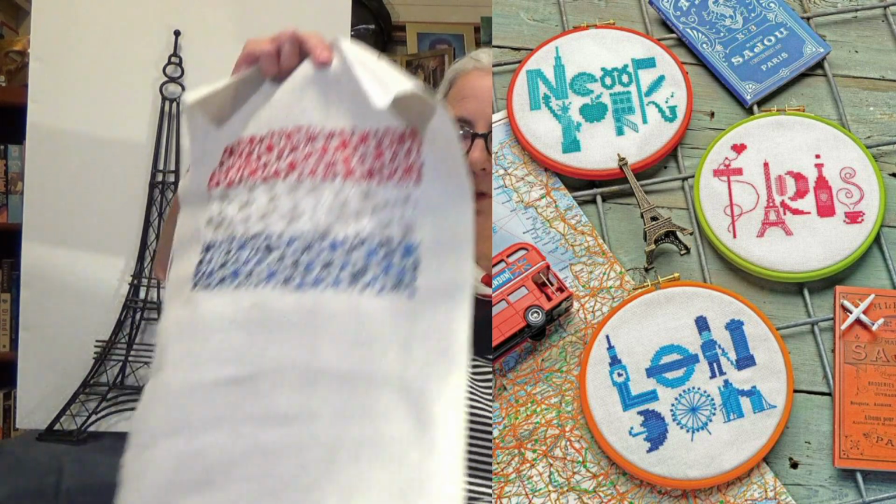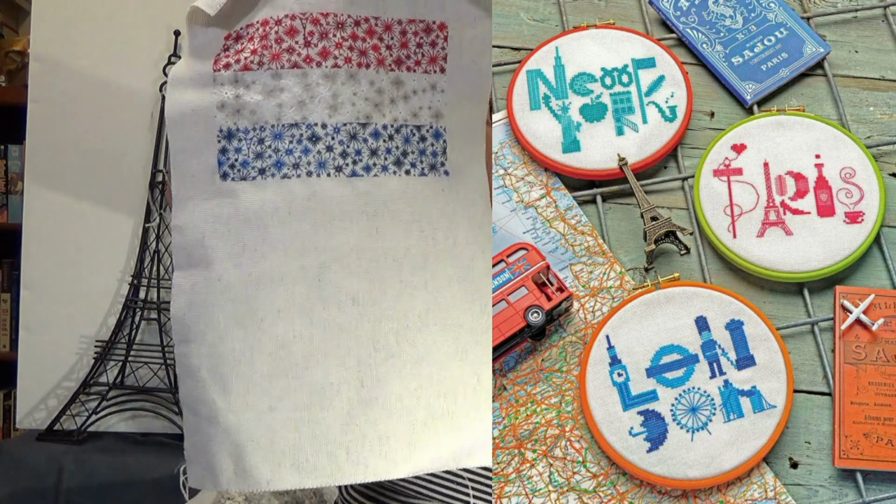The other thought I had is I bought city hoops from Stitchrovia, and they have the words New York, Paris, and London. And I could put that down below. So that's the stitching I've done. I've got a few things I want to show you that are things I have in my stash that are French related, or things that I'm considering strongly as acquisitions.